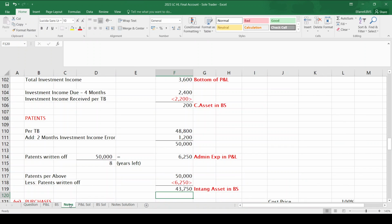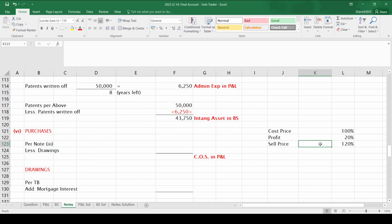So again, just a little note here. The selling price is 3,600. Then the cost price, and that's 120%, so the cost price will be 3,600 divided by 120 multiplied by 100, which is 3,000. Okay, and because they're for his own use, you just take them from purchases and you add it to drawings, because drawings is stuff that the owner takes out for personal use.